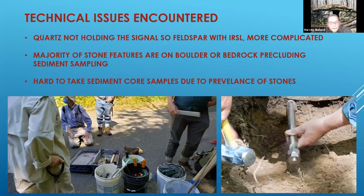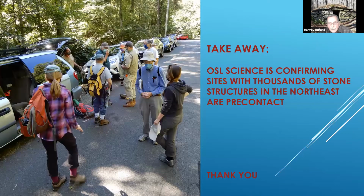We had a few technical issues. I've hit most of those. One of them, we have to use IRSL more than the OSL. I want to give you this. Our takeaway is that OSL Science is confirming that sites with thousands of stone structures in the Northeast are pre-contact. Thank you.